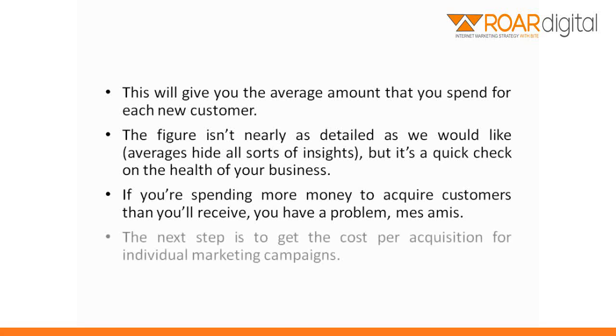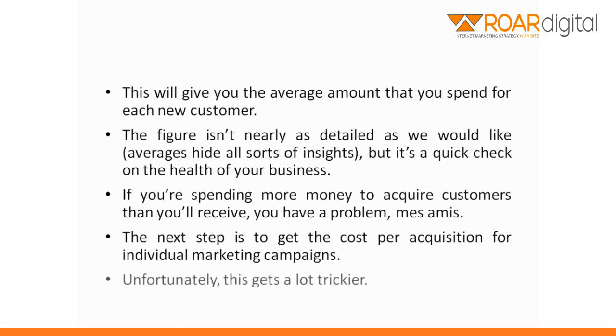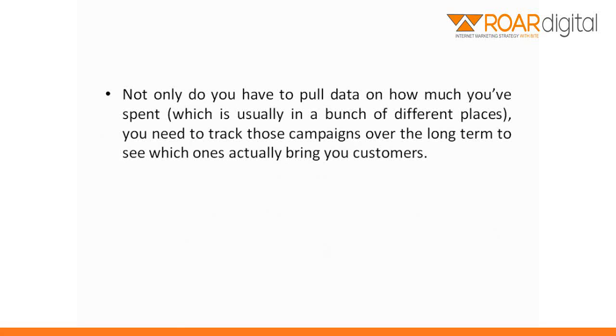The next step is to get the cost per acquisition for individual marketing campaigns. Unfortunately, this gets a lot trickier. Not only do you have to pull data on how much you've spent, which is usually in a bunch of different places, you need to track those campaigns over the long term to see which ones actually bring you customers.